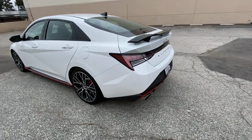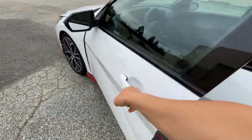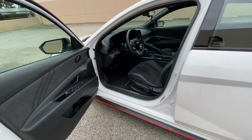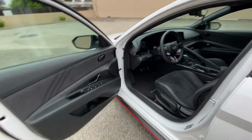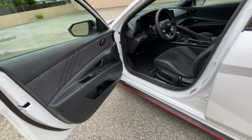Yeah, if that doesn't convince you guys this thing sounds good, I mean, on throttle, when we get on drive, when we start actually driving this thing, you'll realize it sounds so much better when you really get on it. So with that, let's get into the interior, because the interior is interesting. It's got a lot of good and I think a lot of things that aren't good.